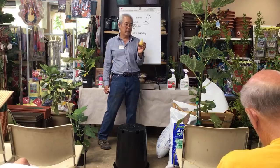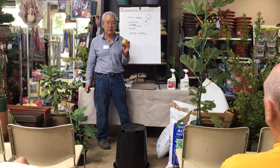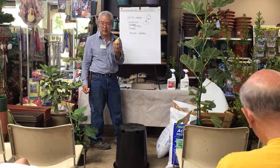This was probably found bred at Quail Gardens down in Encinitas. But it's become famous around the world for its impressive size. It's got some nice size too. So that's Yellow Long Neck.